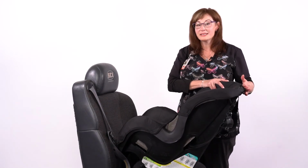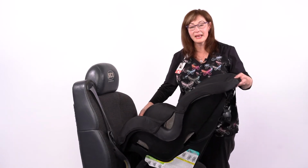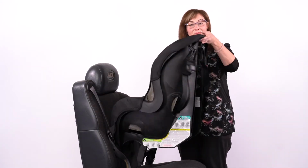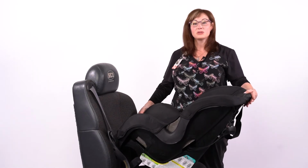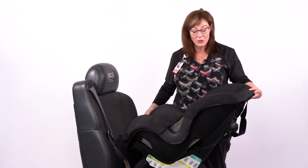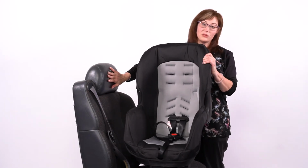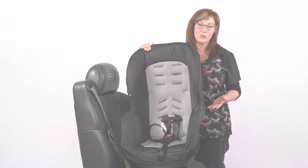When we're crash testing car seats, when the seat is installed properly rear facing, it actually bounces. So if there's a crash and someone hits your car, the car seat will actually bounce, and that's called absorbing the crash force. So the force does not hurt the baby, because the seat bounces and absorbs the crash force. Once that child goes forward facing, the seat is then fixed to the vehicle seat, and that child absorbs the crash force.